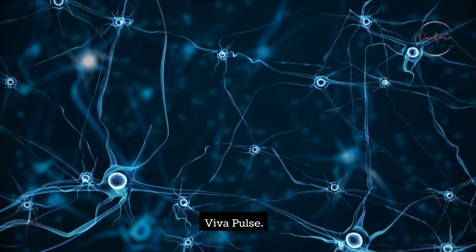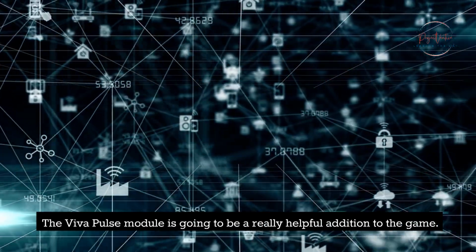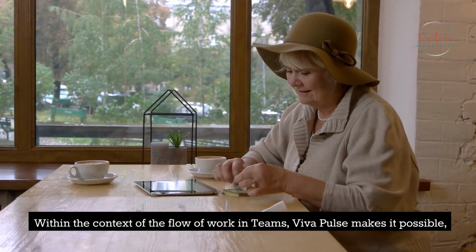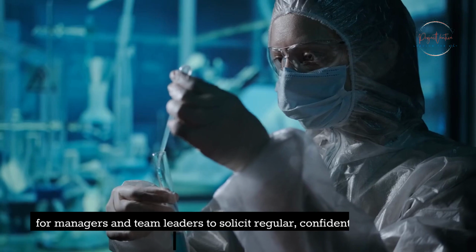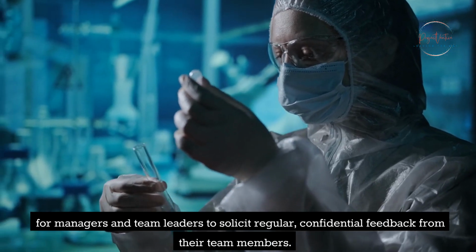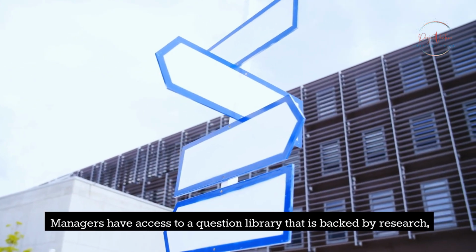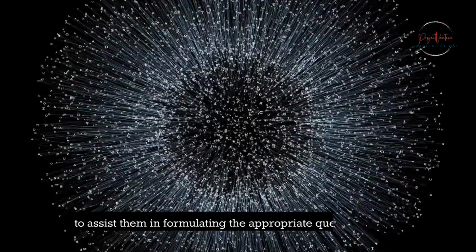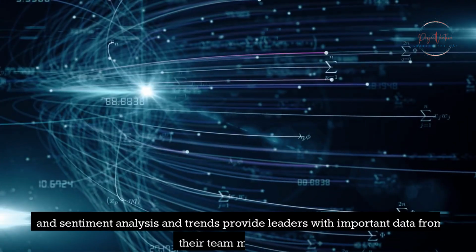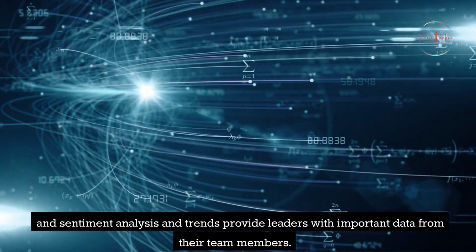Viva Pulse. The Viva Pulse module is going to be a really helpful addition to the game. Within the context of the flow of work in teams, Viva Pulse makes it possible for managers and team leaders to solicit regular, confidential feedback from their team members. Managers have access to a question library that is backed by research to assist them in formulating the appropriate questions to ask, and sentiment analysis and trends provide leaders with important data from their team members.